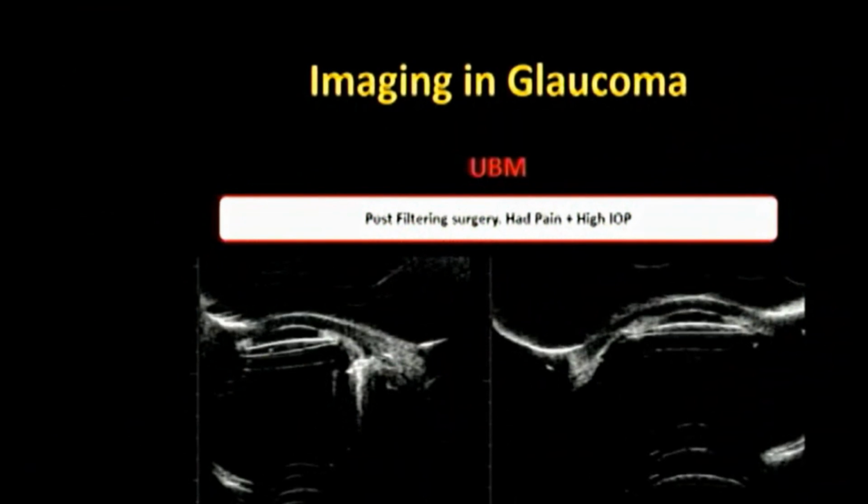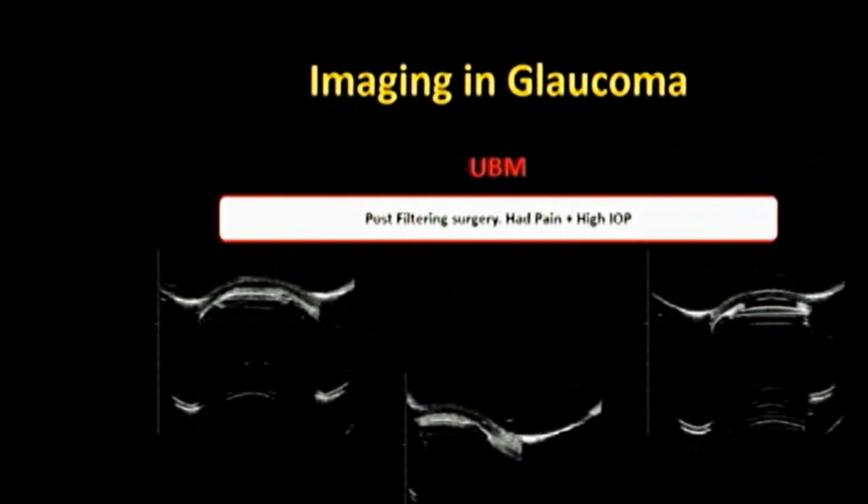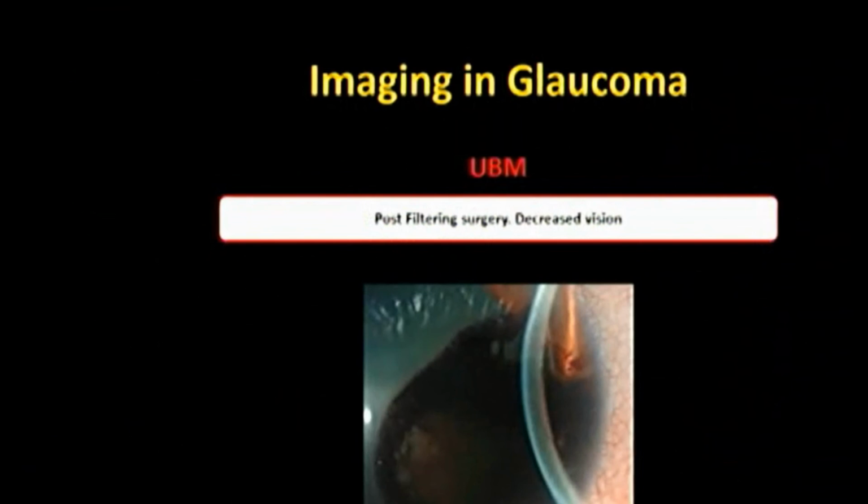Once you have this image, what do you think about? Aqueous misdirection, most likely. The ciliary body is pushed anteriorly, there is an extremely shallow anterior chamber, and the patient is having high pressure. So we think about aqueous misdirection.